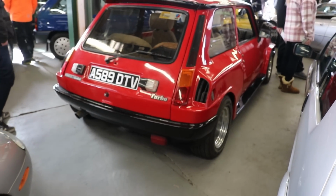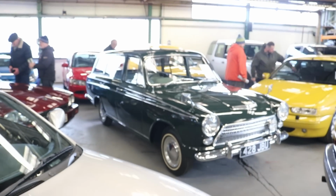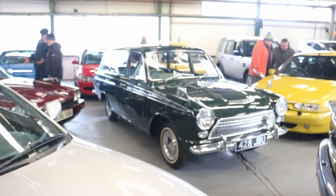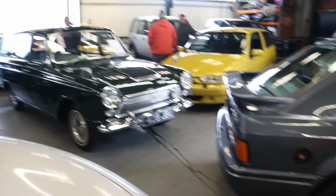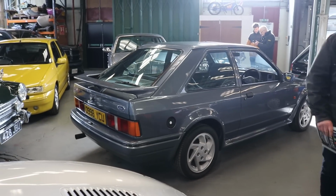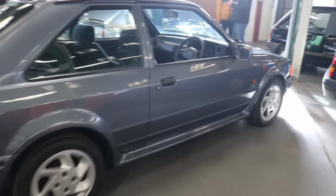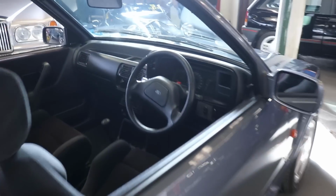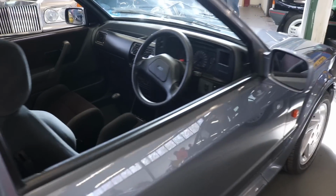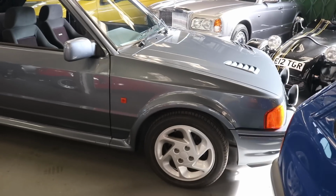Renault 5 Turbo, I'm not going to say too much about that because I don't know enough about it to comment on it. Back to that Cortina estate, console estate, I'm not too sure of the terminology for that as well. We've got a Mark 4 RS Turbo, which again, low mileage, and that's going to make extremely good money, especially after the RS 500 made crazy money. 37,000 miles on this one. It's the right colour as well, isn't it? And it is completely standard. So that's going to be a nice buy for someone. But like I say, there's a bit of everything here.